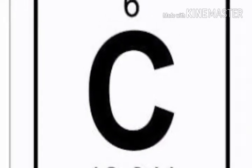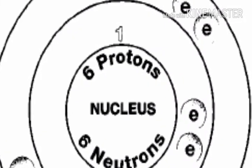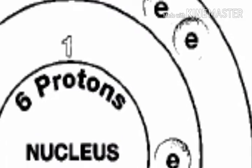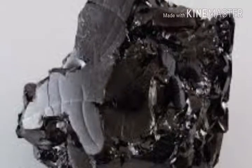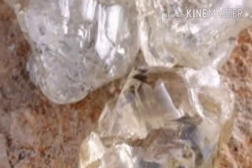Moving on, at number 4. At number 4, guys, we are having carbon 6, located in the periodic table of chemical elements at position 6, having 6 protons, 6 neutrons, and 4 electrons in its valence shell, which no other atom has. Carbon is a really unusual element because its occurrences are very different from each other. For example, graphite occurs as a black and easy to break material, whereas diamond is the hardest element or material known to humans till now.